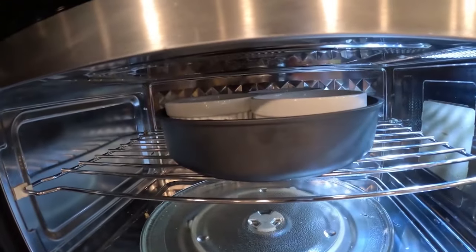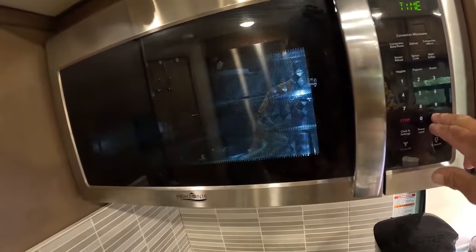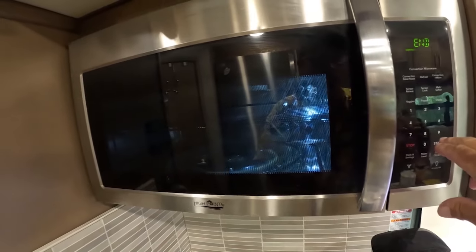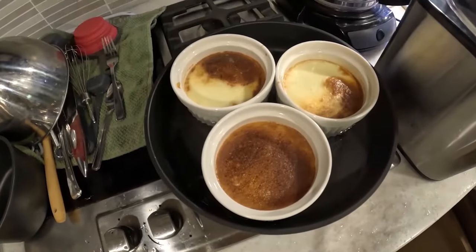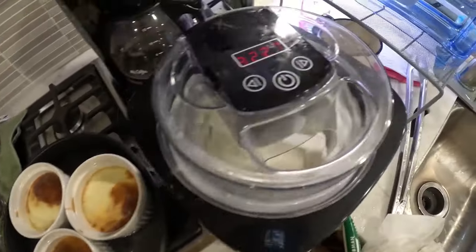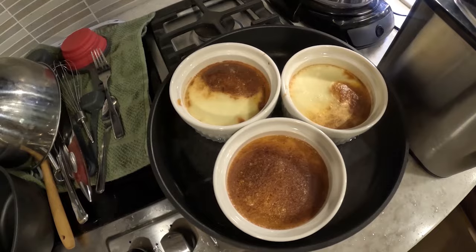So there's the ramekins in a water bath. Fresh out of the oven. Here's your wondering, I got an ice cream maker going. I'm gonna let these cool. And then we'll see what they taste like. All right.